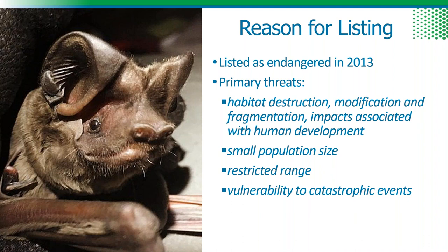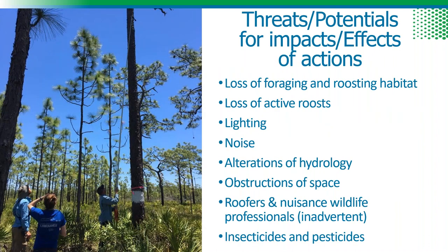The species is also vulnerable to catastrophic events like hurricanes taking down roosts, fire, climate change, cold snaps, things like that. Okay, so these are some potential threats and potential impacts or effects of actions that might help you when you're thinking through projects. Again, foraging and roosting habitat: losing that. Roosting habitat, we kind of have an idea of what that could look like. Foraging habitat can be a lot of things.